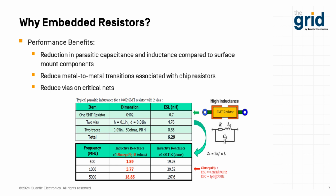So I mentioned that you save in real estate. If you could take all those resistors off the surface of the board and put them down inside the board, you get that area savings. But what about performance? Well, here's an example where we took your typical 0402 surface mount resistor, and it's not just the resistor we're worried about. We also have to worry about the vias and also the connections, which is typically a solder joint.